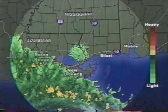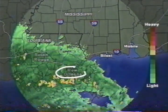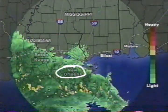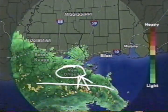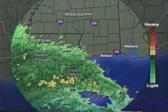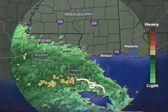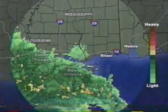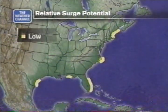Also wanted to zoom in on the radar a little closer to New Orleans. Here's New Orleans in here. We see a pretty heavy outer band right in here coming north and northwest toward the city. One thing we're concerned about with that is that there will be some of these individual cells in here that will have the potential of producing tornadoes. Certainly most places won't get it, but there could be one or two involved.